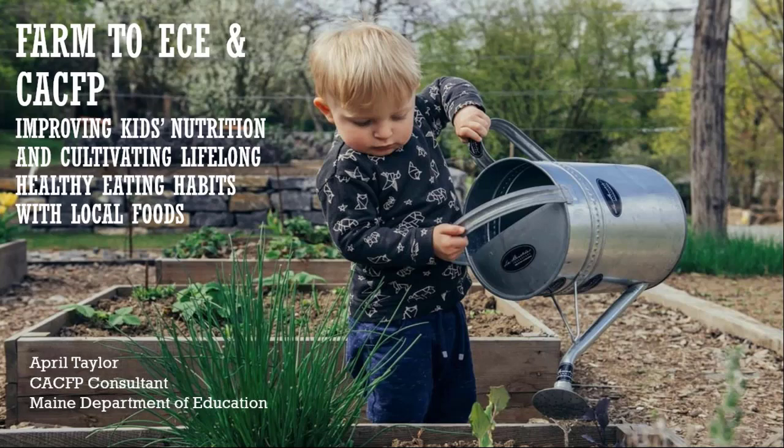Today I'm going to talk about the CACFP program as it relates to Farm to ECE. So I'll be covering some of the common goals between the two programs and some of the allowable Farm to ECE activities that can be done with CACFP funding.